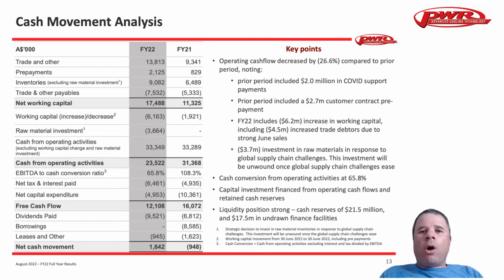So even though I do consider this company to be high quality, the one concerning thing for me when I looked at PWR's financial results was that flatness in cash flows from operating, taking away changes in working capital and raw material, and that drop in free cash flow. But on the flip side, I was really encouraged by the fact that they did mention that there is strong June sales.